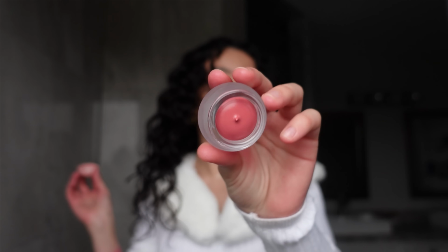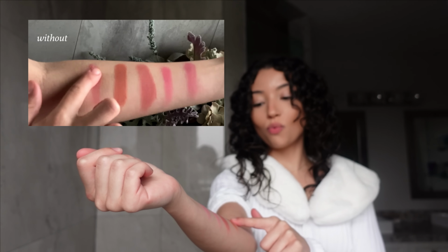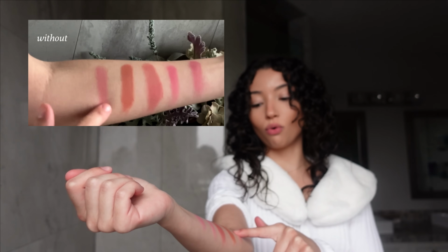This one is called Without. I really like this one. Oh my god, this might be my favorite out of the whole line. Also, my iPhone camera is not doing these shades justice right now. They're so much brighter and pigmented in real life. This is the last makeup wipe I have in this whole house, so we're gonna have to make this work.